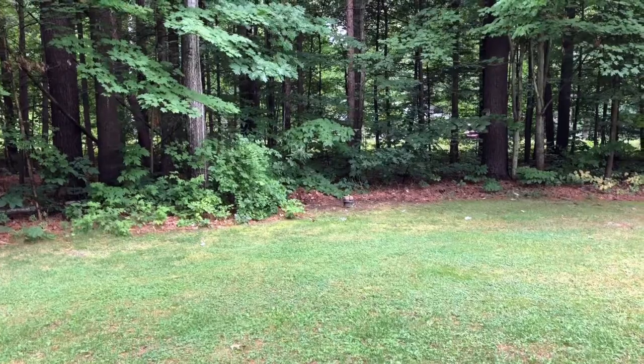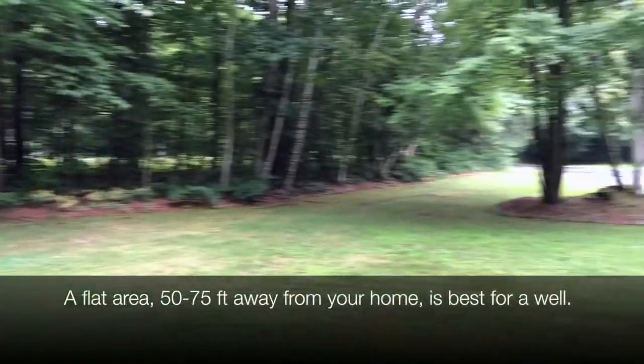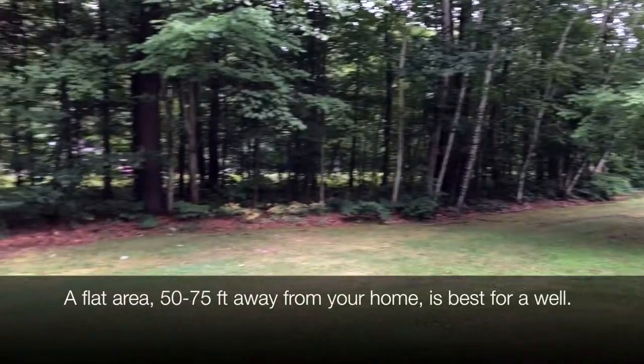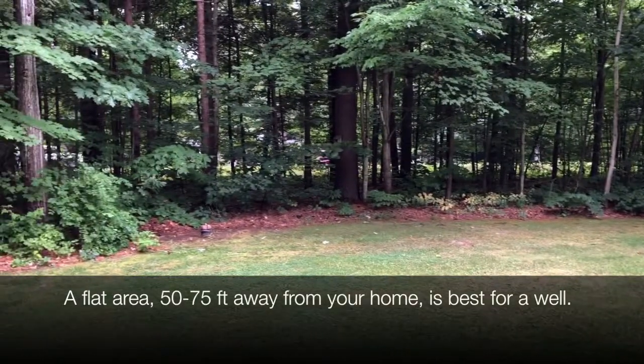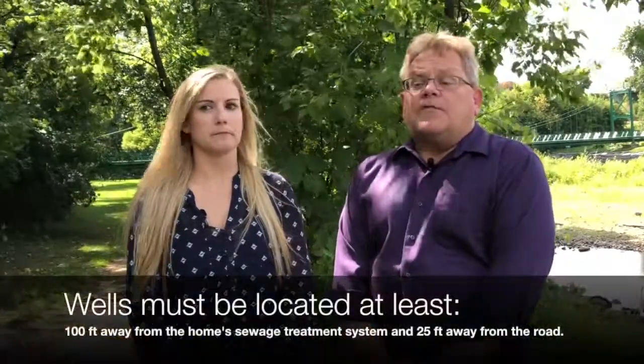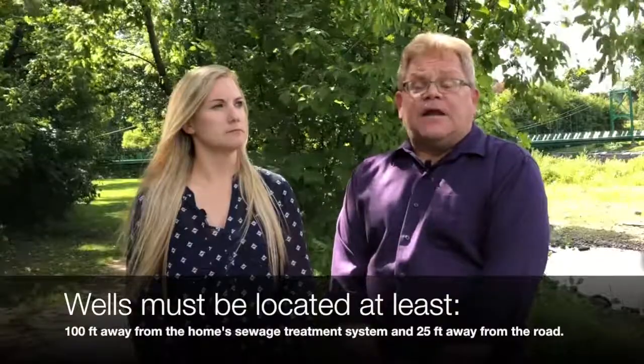Okay, with that said, what do homeowners need to know about location? Well drillers typically prefer easy and open access to the well drilling location. A generally flat area about 50 to 75 feet away from your home is typically best. This can be in the front yard, backyard, or side yard of your home. Most importantly, your well must be located away from potential sources of contamination.